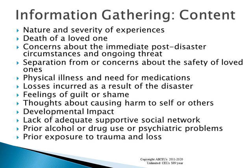Gather information about the nature and severity of the experience. Identify concerns about the immediate post-disaster circumstances and ongoing threat. If it was a hurricane, there's probably not an ongoing threat. The hurricane's gone. If it was an earthquake, there could be aftershocks. If it was a drive-by shooting, there could be another one. There are certain things that may recur and certain things that may not. So it's important to help people really rationally look at, is there a continuing threat and what do they need to do to be safe?